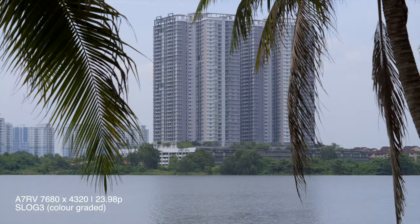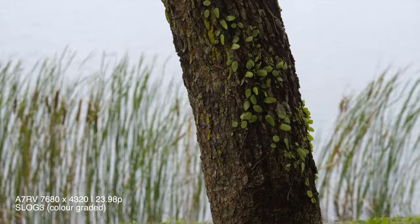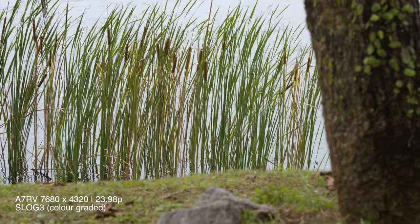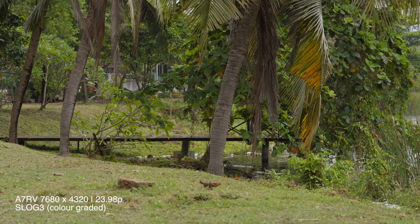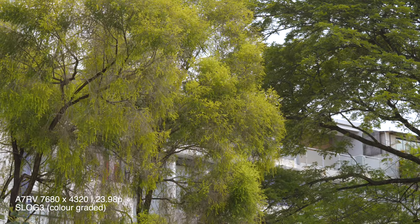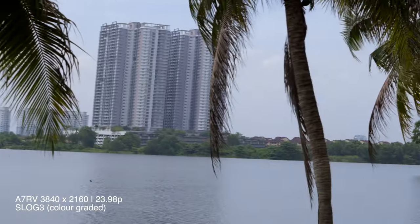Just bear in mind that this camera was not designed mainly for video. 8K video does have a bad rolling shutter. I would recommend it only be used for steady shots. 4K is better in rolling shutter, much more usable. And 4K recording is up to 60p too, with 1.2x minor cropping.